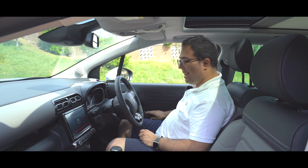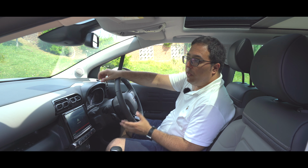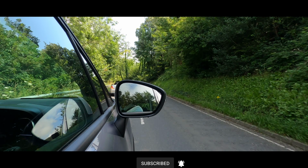This is a really good value car. There's no doubt about it, starting at £17,000 and going up to £23,000 for the highest spec. Right, let's take it for a drive and see how it drives.